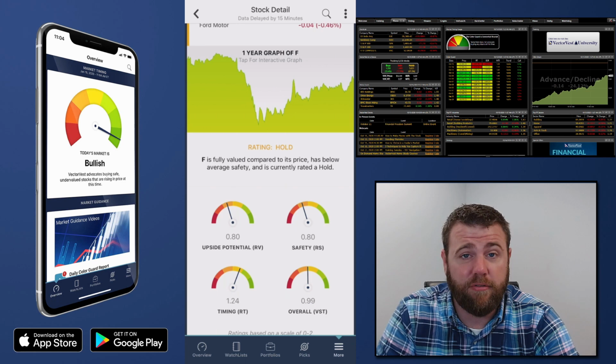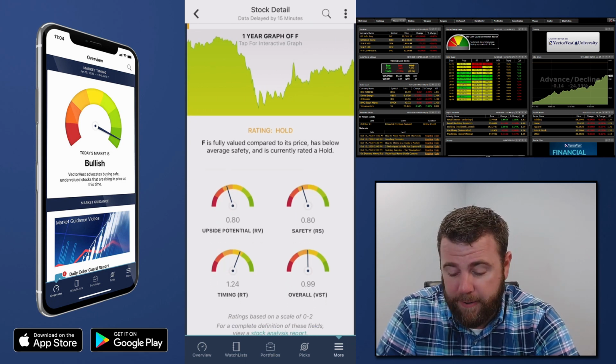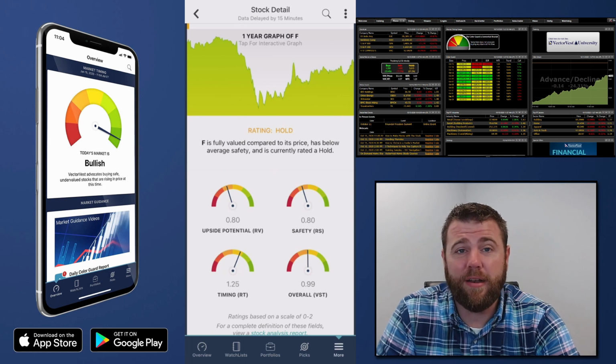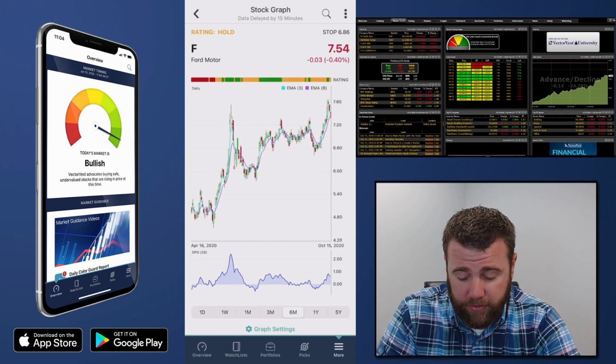All right, so looking at FVRR, you have poor long-term potential. You have a lot of risk associated with it. Looking at the timing, 1.24, it's okay, but the momentum is not outweighing the risk that's involved with this one.